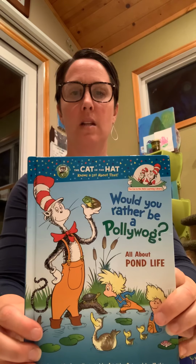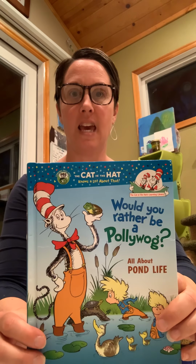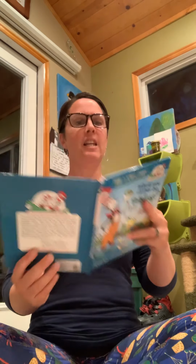I had been reading you some books about pretend frogs, like the Froggy books and Frog and Toad, but I thought it'd be fun for us to do a little science lesson and learn something about real frogs. So we'll start with this book, and it's Would You Rather Be a Pollywog? And it's starring the one and only Cat in the Hat. And it actually teaches us a little bit about real frogs.